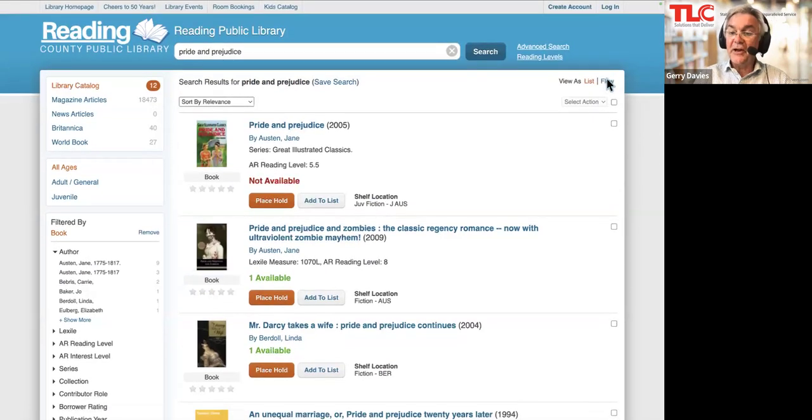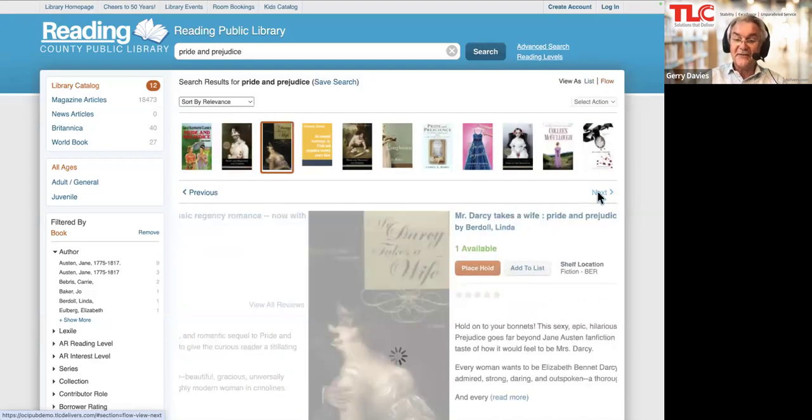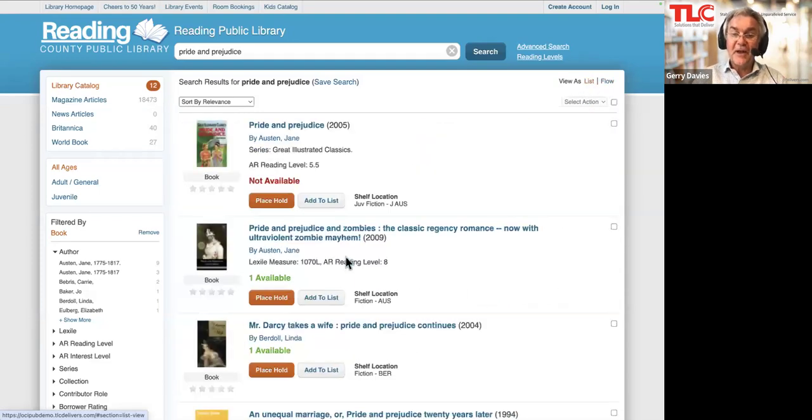The other thing I can do here is I can display this differently, and I can show that result set as a flow. Or going back again to the list, I can see it like this, and then I could save this as a search and save that to my account, or I could select particular copies here and I could save those to a list, or I could place multiple holds.